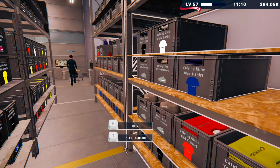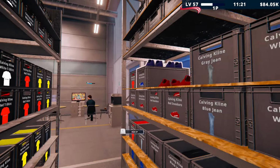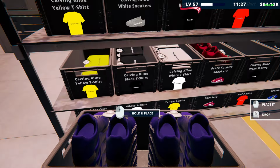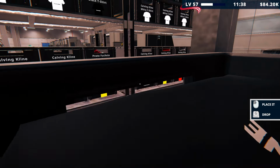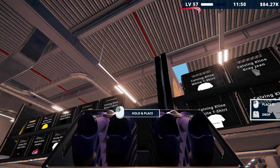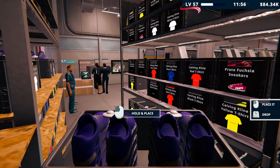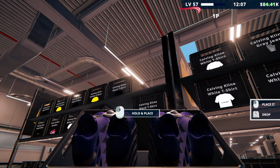There's some white shoes. Let's see. We got some. I put some red ones up. Let's get some blue ones. They've got to be able to go somewhere. I've still got those Pradas that I did not get rid of yet. Can I put the blue ones up there? No. How about there? Nope. There. Nope. Okay. So there's the 4 restockers. Those are the 4 things they're restocking.